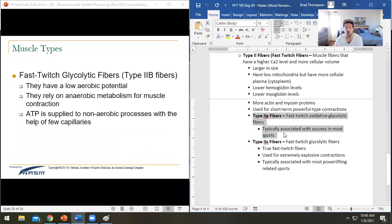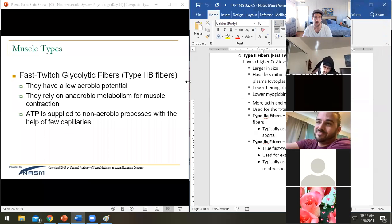Then we have type 2X fibers. And your type 2X fibers are your true fast twitch fibers. They are extremely explosive, they are extremely strong, and they have very little endurance. But that's okay because they're super explosive. These are your fast twitch, simply glycolytic fibers. Type 2B or type 2X. It says 2B in this formula here. It will say 2X in your NASM test. On your actual NASM textbook, it'll be 2X. That's where every now and then we run into these little disagreements.